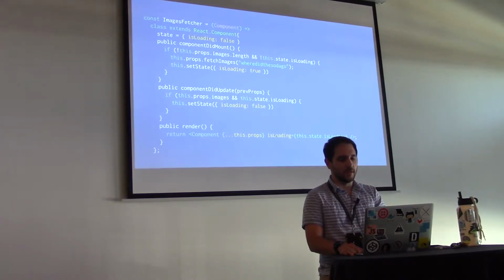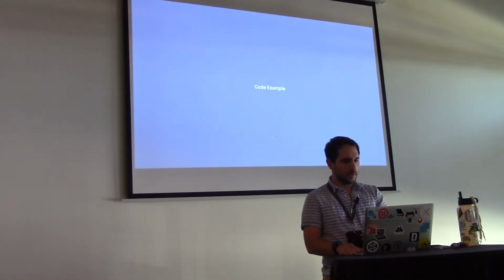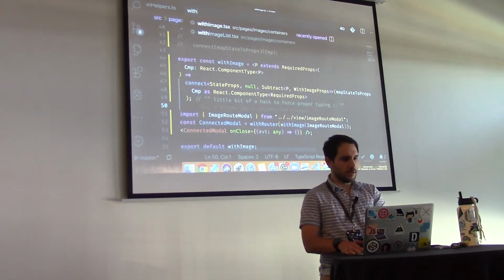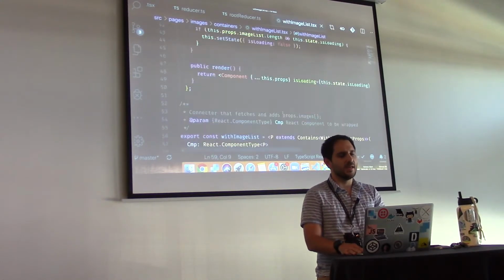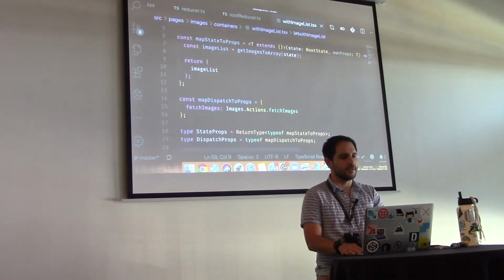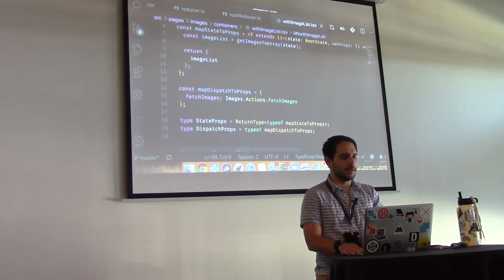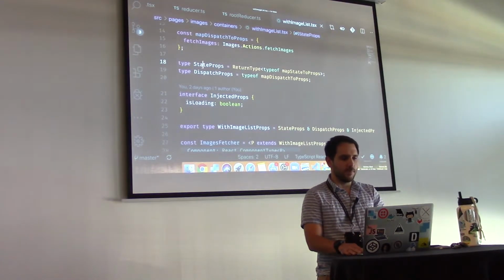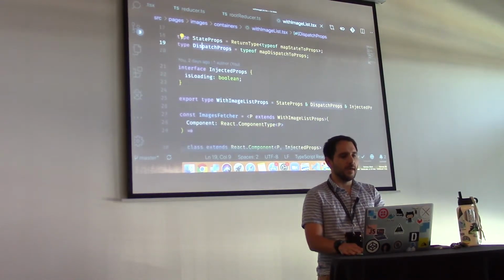Then we attach loading onto here. Cool. So let's look at it in code. If we go to my with image list connector, this is going to be a lot like the previous connector too, because we still have map state to props, map dispatch to props, because this has the action on it. And we still have the same state props and dispatch props, but here we have injected props.